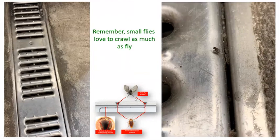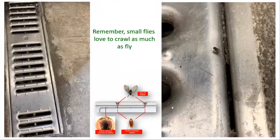So again, think about the interconnectivity of drains. Where does that drain go? Where is it leading to? Is it leading out into the dining room? Is there a drain out there that's connected to this disgusting drain in the back of the facility that you see? So that's very much something to think about.